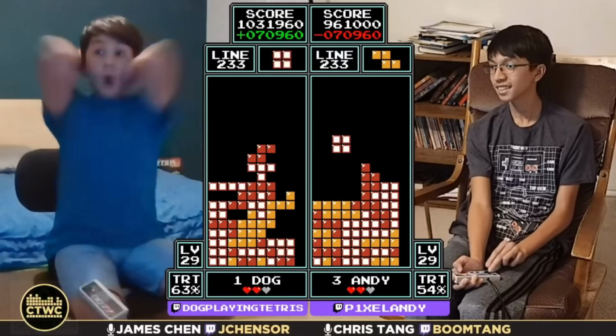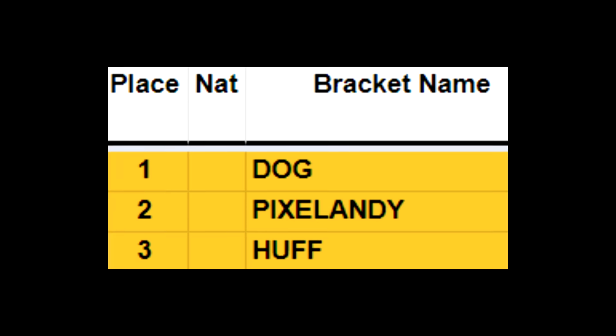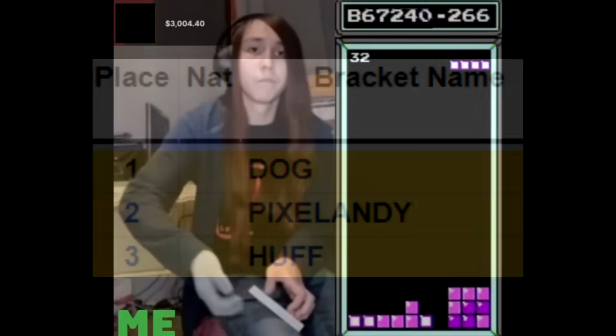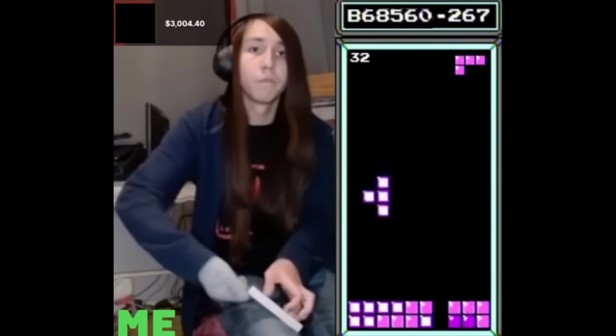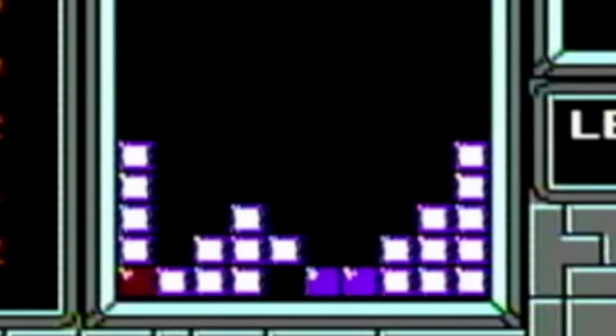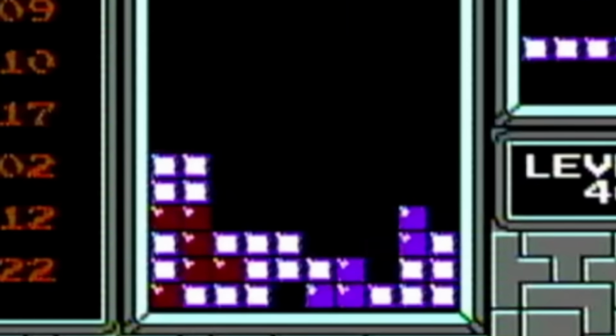Well, Dog playing Tetris was the winner of the most recent World Championships, while players Pixelandy and Huffaluffagus came in 2nd and 3rd place. Meanwhile, Cheese was still an active player, and he was the best at rolling. All 4 of these players were top contenders, and they each had a good chance at raising the score record.